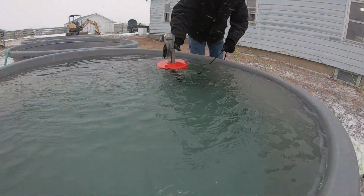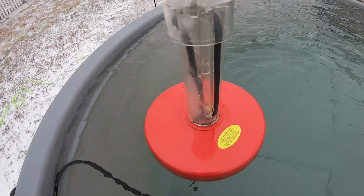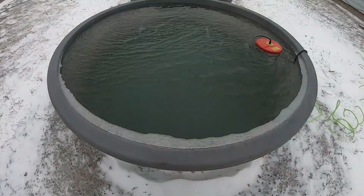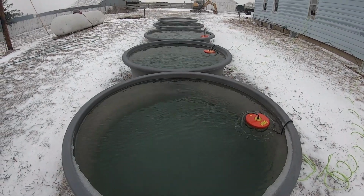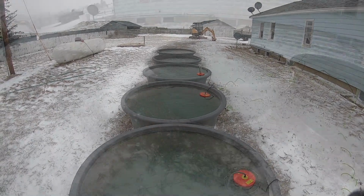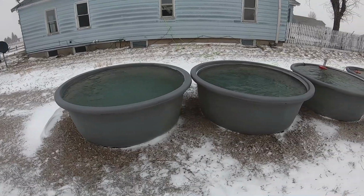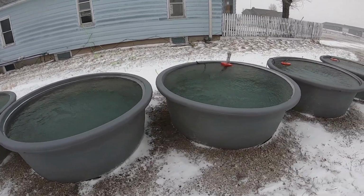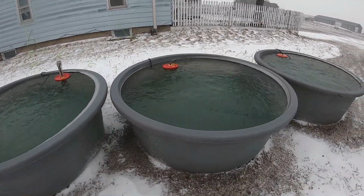The third will hold our bubbler, circulating water around where hopefully the movement of the water will keep it from freezing. The last two tanks are left with no heater, both as a control. However, when this one freezes, we're going to break the ice, then remove the broken ice from the tank, allowing the sun to warm it throughout the day. The last tank, we're also going to break the ice, but leave the ice in the tank to see if removing ice from it keeps it from refreezing as fast.